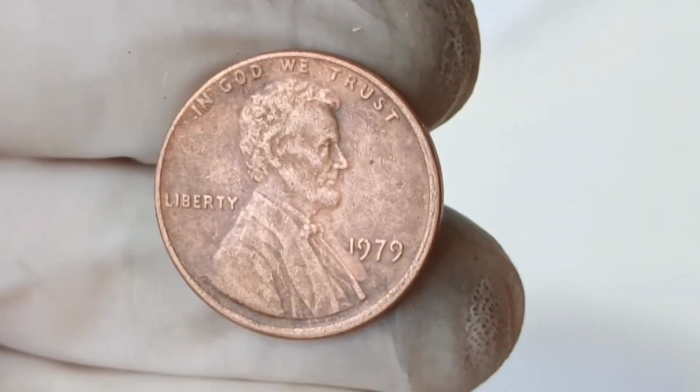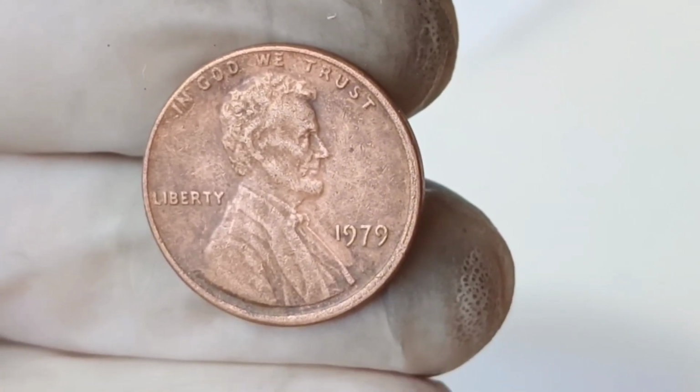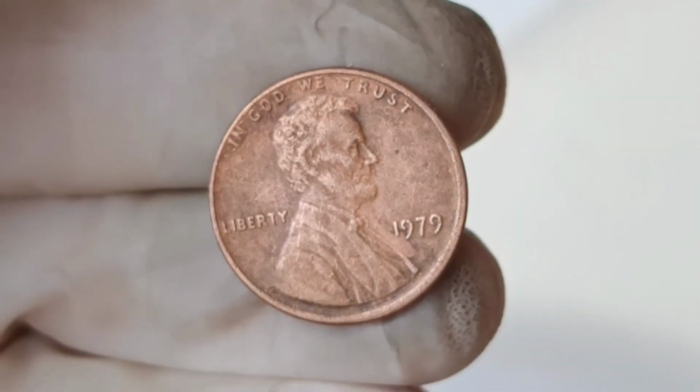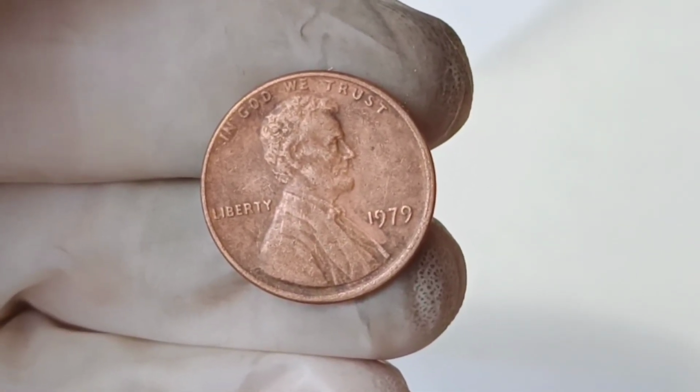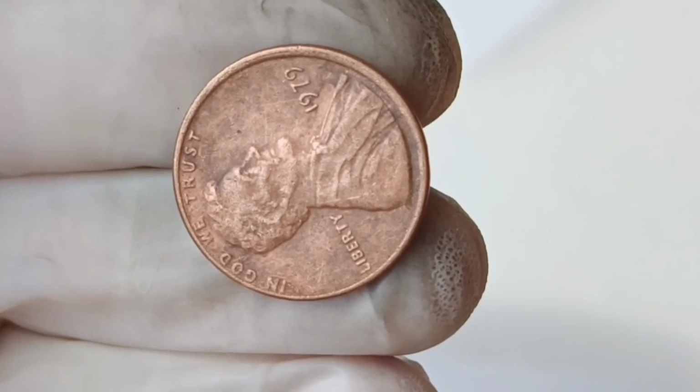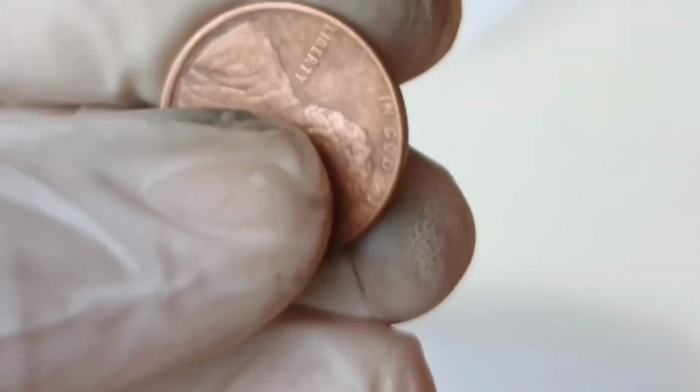I hope you enjoyed this dive into the world of rare and valuable 1979 pennies. Who knew that a simple coin could hold so much potential, right? If you have any 1979 pennies in your collection, it might be time to take a second look.